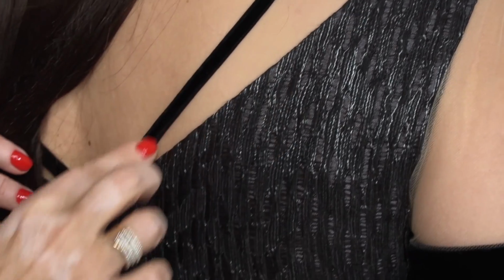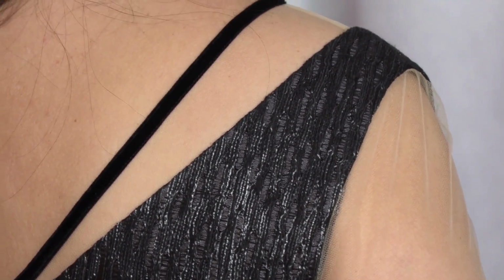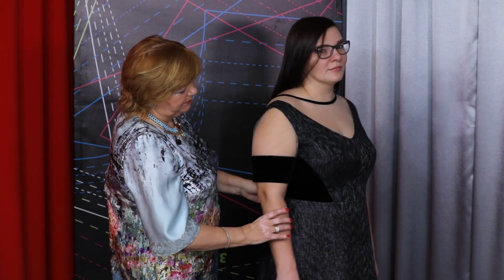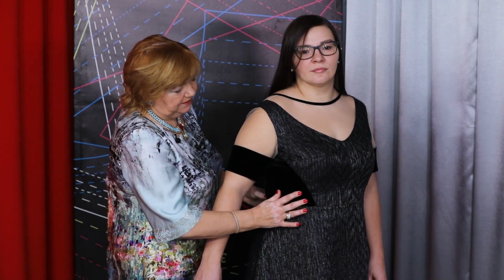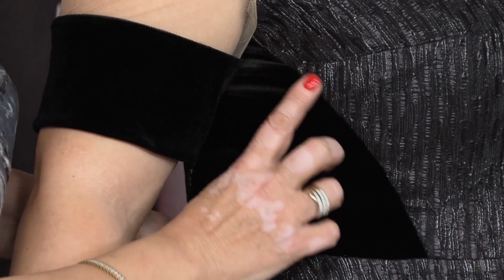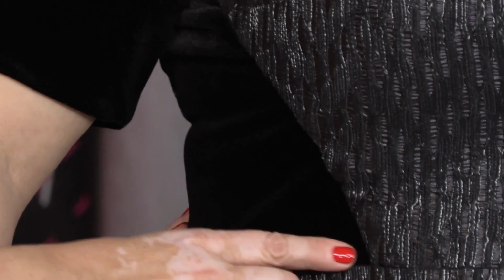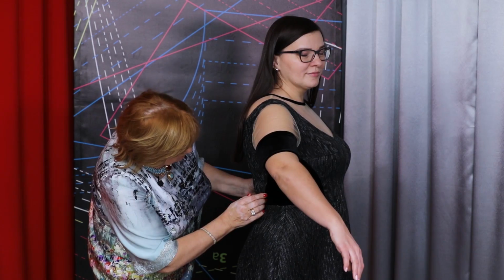Have a close look at these details. There are 3 fabrics combined here. The bodice is decorated with the velvet side details. They are small and neat. The side details, the cuffs, and the tape are made of velvet. I think that they make the dress look absolutely amazing. Have a close look at them. It was Natalie's idea. I think that it's brilliant.